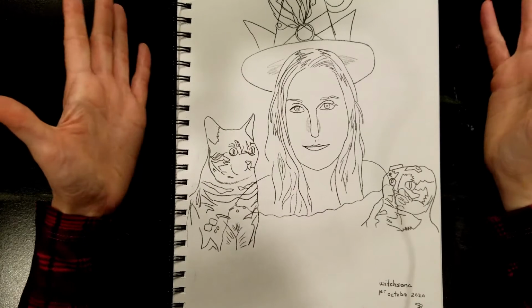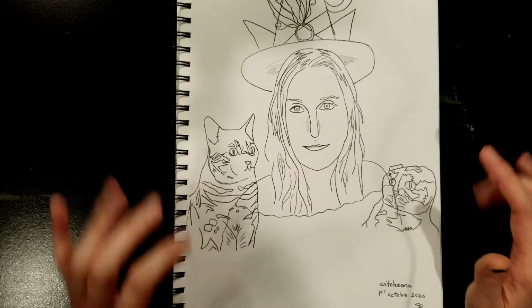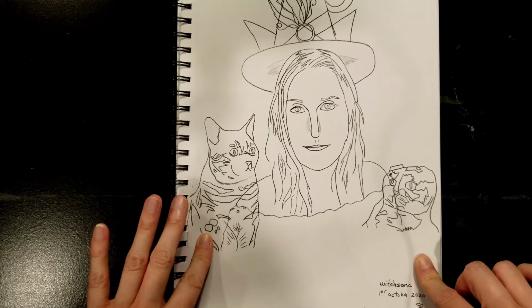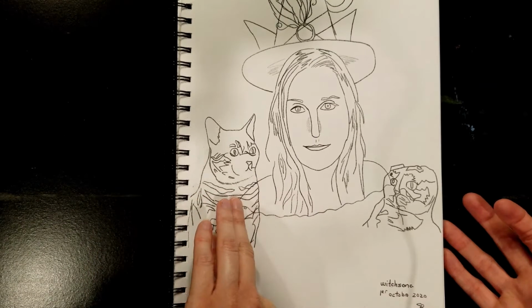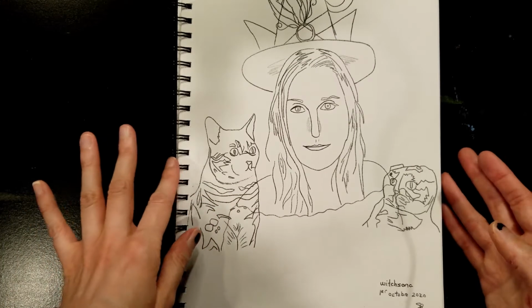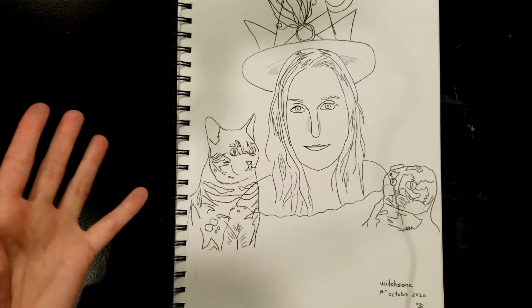Of course, I would have a cat as a familiar. I decided to draw my two cats. So I have Nico here and I have Alice here. My powers, I'm not sure what kind of power I would have. I think I would like to be able to do everything. I think I would be a nice witch, but evil for the good, if you know what I mean.